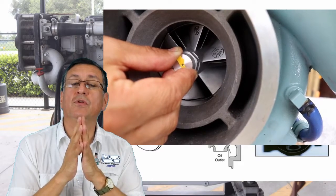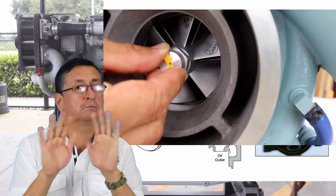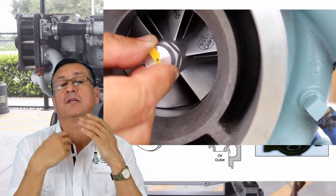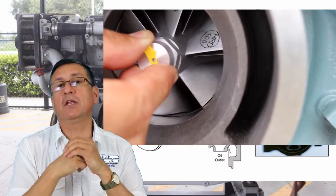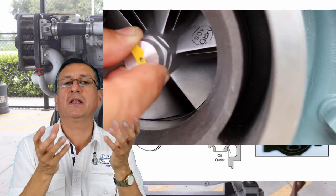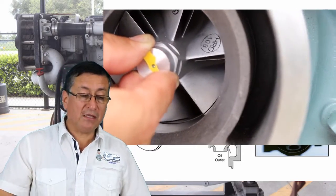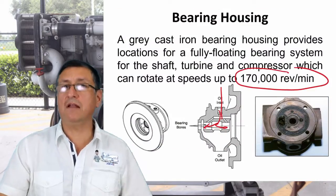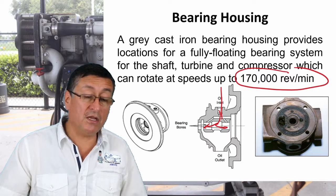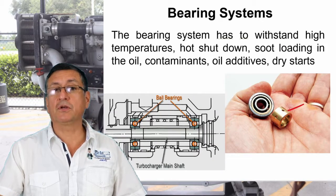If in the oil sample you have high content of phosphorus, it's because those bearings are gone, and you need to send the turbo to the machine shop in order to replace those bearings, because they need special equipment, a hydraulic press. I recommend don't try to fix the turbo by yourself if you don't have experience. If you have experience and the tools, of course, you are very, very welcome to do that process.